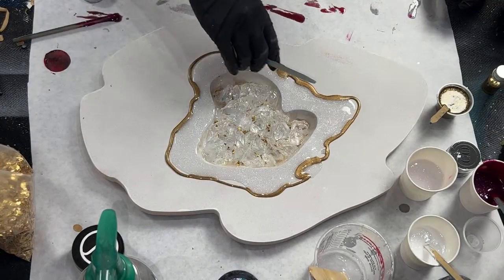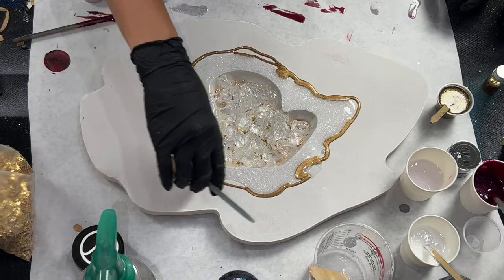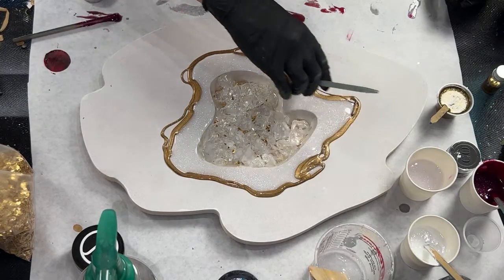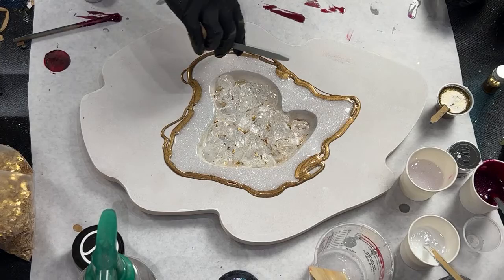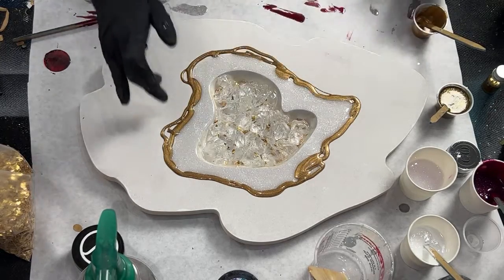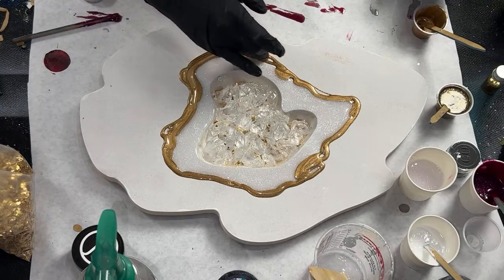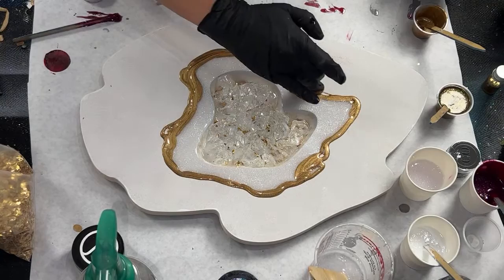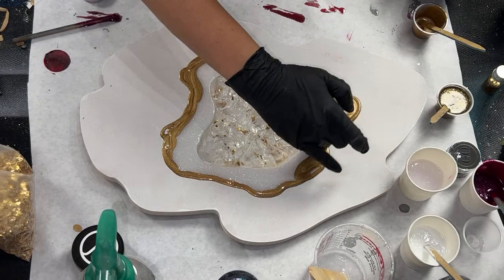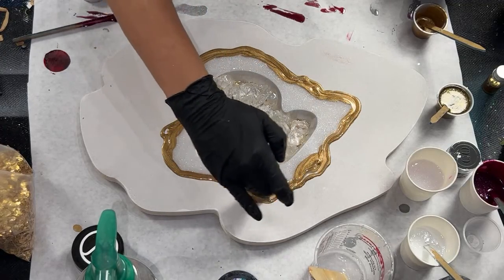So this next gold, hey Clara, how are you feeling, is the rich gold shimmer. Whenever I lay my colors out, I never do the same thickness of lines, because that's not natural. Geodes are all kinds of shapes and thickness when it comes to all the lines.